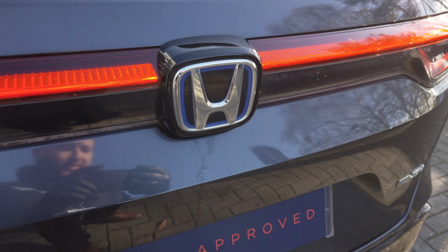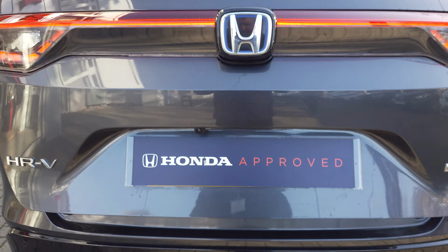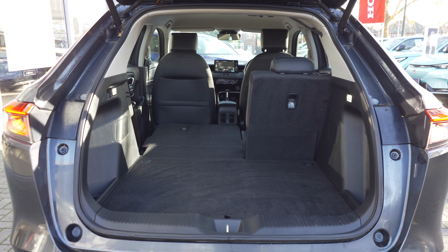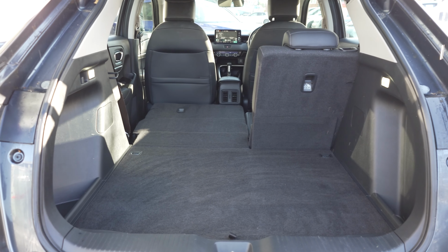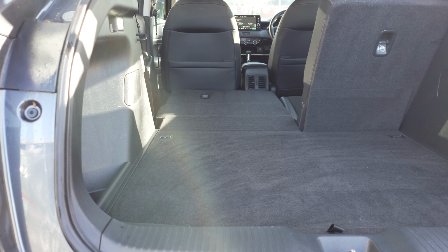Moving around to the boot, it's electrically operated, and there's a button just under the Honda logo, and that'll open it up. As you'll see, it's a very large size, and indeed it's actually one of the largest you can find in the class. And again, that's either with the seats up or with the seats down.